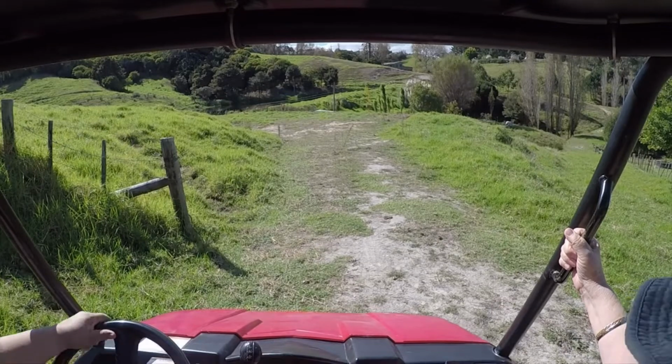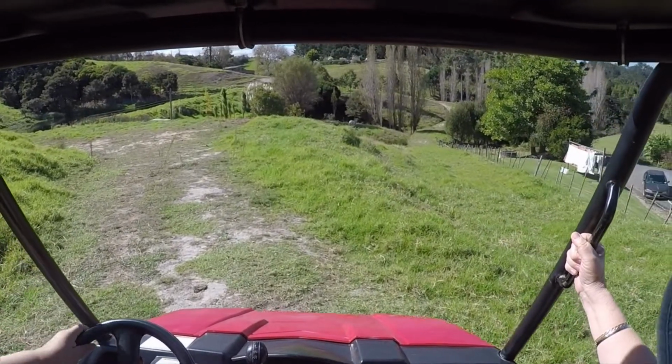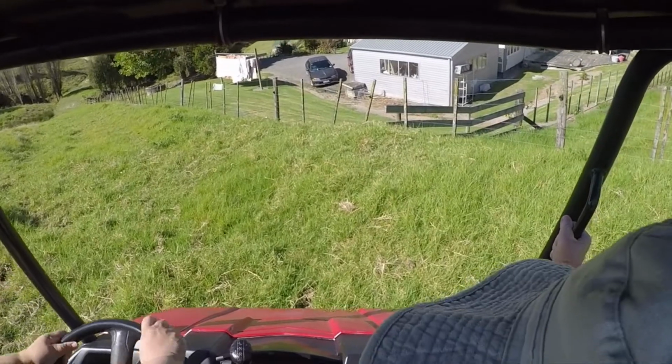Okay, we're off. Trudy and I are going to do a little tour of the farm. Currently, we've just left the farmhouse and we're heading down the rear boundary, and that's our neighbour Cliff's house on the right there.